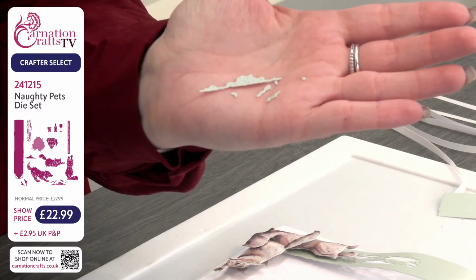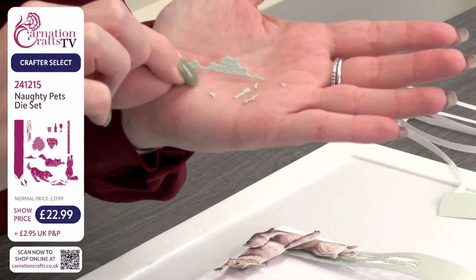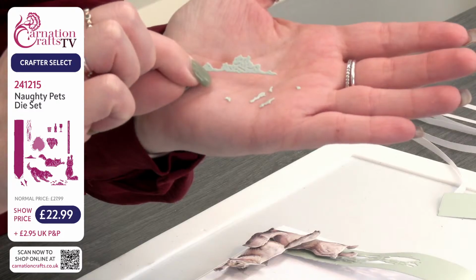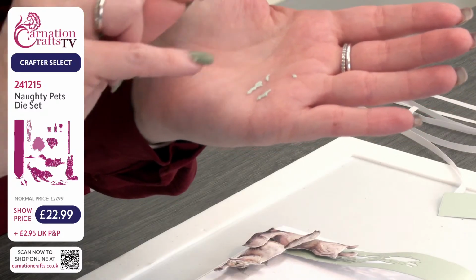And even they have got those cut lines in. So even those have got that detailed lines in. You've got the detail, even in something as small, even these ones have got little detailed cut lines in.